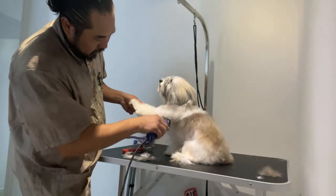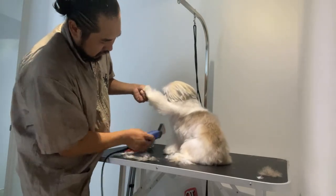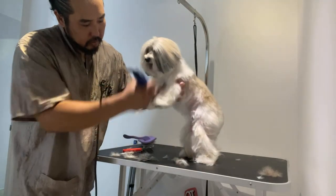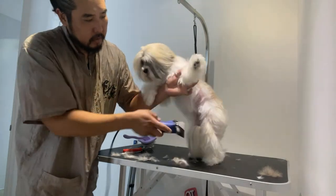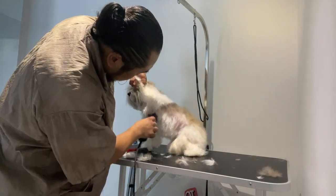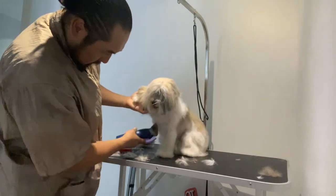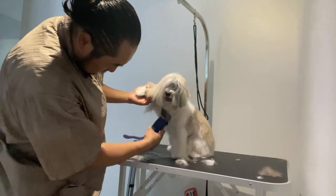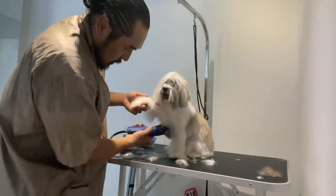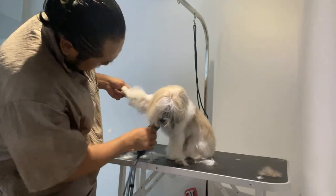You know what? I might just do 1 inch all over, legs included. There we go. I usually do the legs a little bit longer, but I think this time I'm just gonna do everything 1 inch. Give her a nice little teddy bear shape, you know, just everything nice and 1 inch. There we go. Alrighty. Let's do the legs and everything.